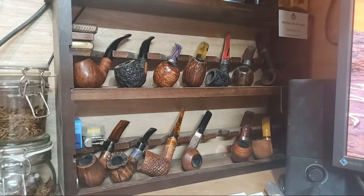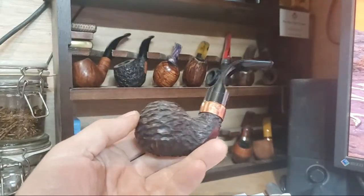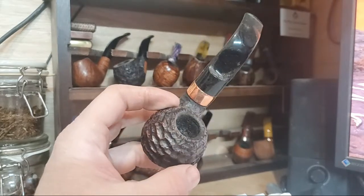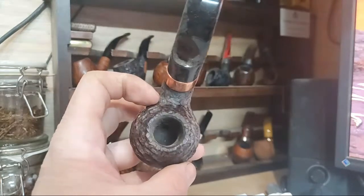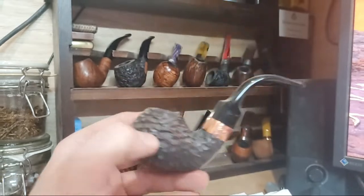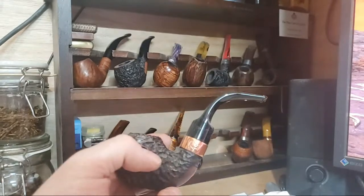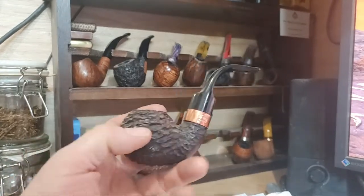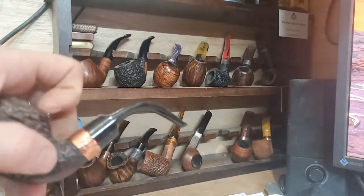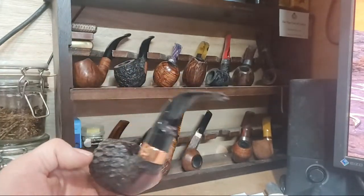This is my Christmas 2022, is it? No, 2021. And this is a Lestrade Peterson. I had to do a lot of work to this one to get it to a position that I was happy with in terms of smokeability. The drill as it comes into the chamber is okay, it's a fraction high, but that's all right. But in here, there's always a problem with 9mm with full bent pipes, and this one was no exception. So quite a lot of work went into that. Also re-drilled the stem. I had to heat it up, straighten it, re-drill it, and then re-bend it. But it all worked out okay.